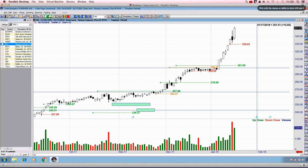Boeing Airlines during yesterday's session was up another $15.85. What we can do now is adjust this stop up to the low of Wednesday's candle, 335.80. So again, we need to liquidate this in about 2 weeks' time, but if it continues to run, fantastic. If you want, you can always take some profits off the table.